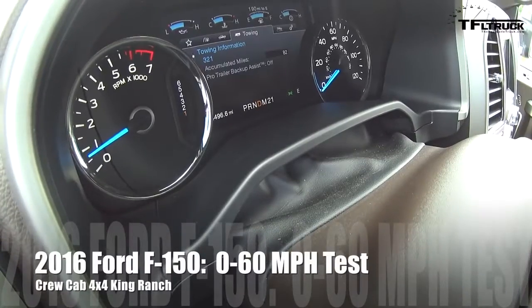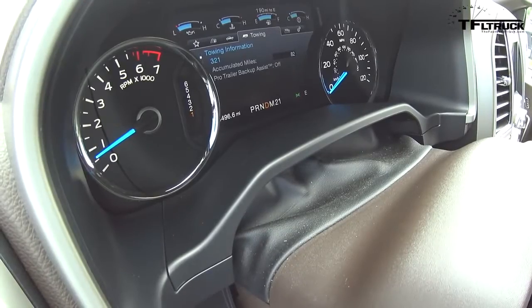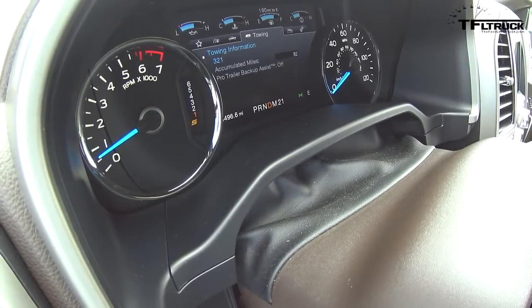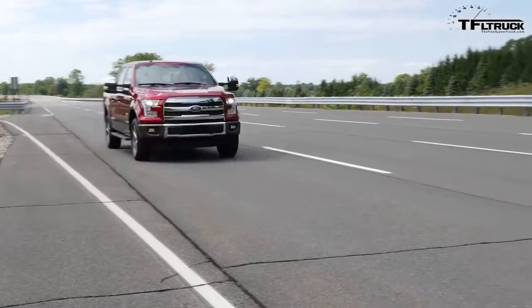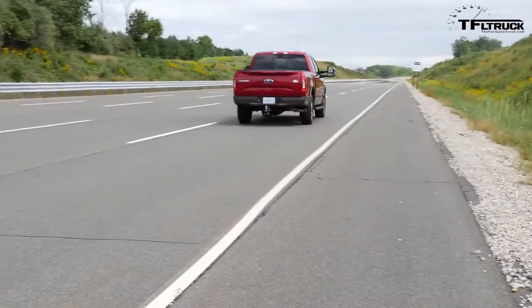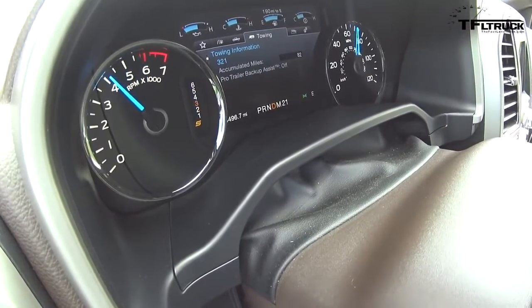Okay. So we're going to try a little acceleration run. Just compare the two drivetrains, basically. Sure. And I'm going to be in sport mode, right? And two-wheel drive, right? So let's just try that in both trucks and see what happens. That's going to pull on. And we're at about 950 feet of elevation, I believe. Correct. Right around 1,000. Is that right?